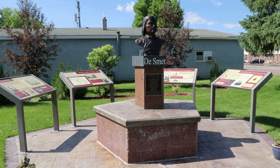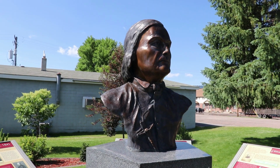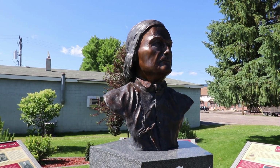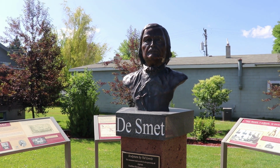And this is the Pierrejean De Smet Memorial. He was a Belgian immigrant who joined the Society of Jesus and decided he would start establishing missions for the Native Americans out here in the West. The reason the monument's here is because he spent a lot of time here before going to Fort Hall.